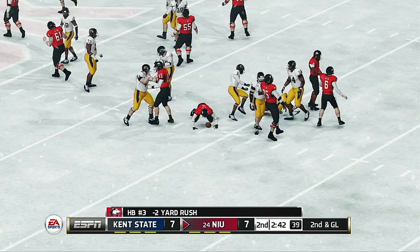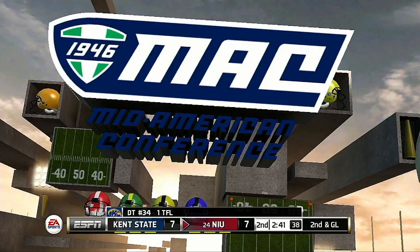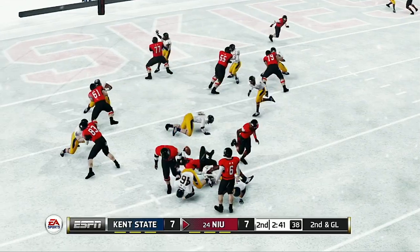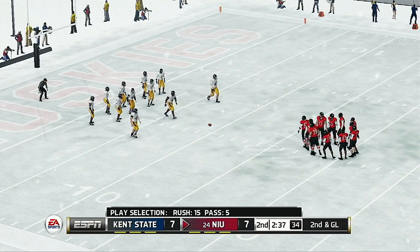They bring him down in the backfield. It was the defensive lineman that got a hold of him there. You're not going to break many tackles when this guy gets his hands on you. That brings him 2nd and goal. Here's play number 10 on the drive.